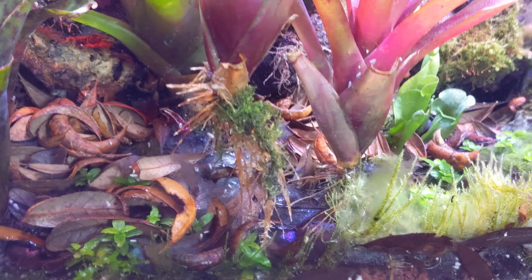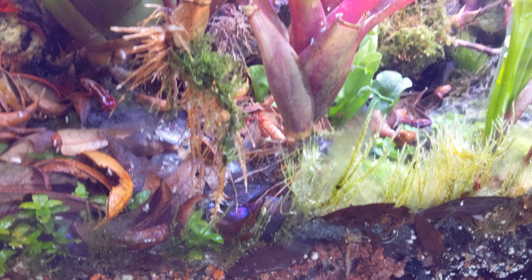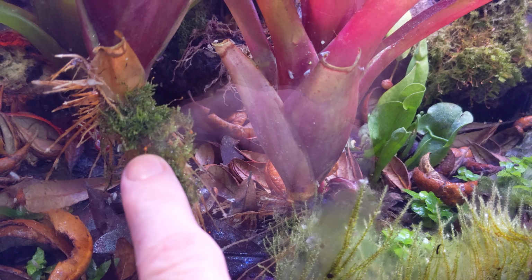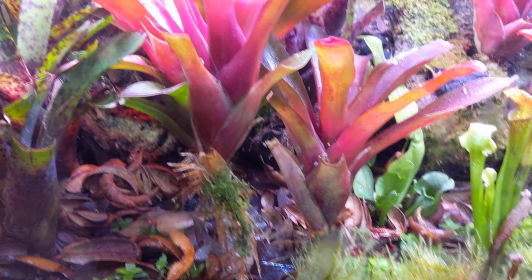This has become my new favorite bromeliad. It's a pup off of this main one back here, but I've been watching the roots for a while, and you can see they finally made contact with the ground. And I put a little bit of moss up here, and it's a bearding species, and you can see it's doing exactly what I wanted, so it's growing with the roots. So that's quite the pretty little thing in there.